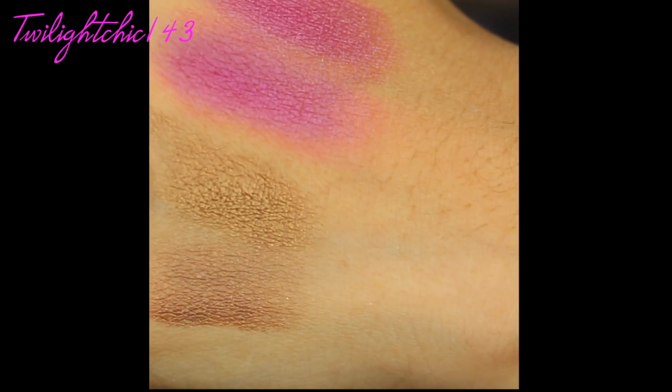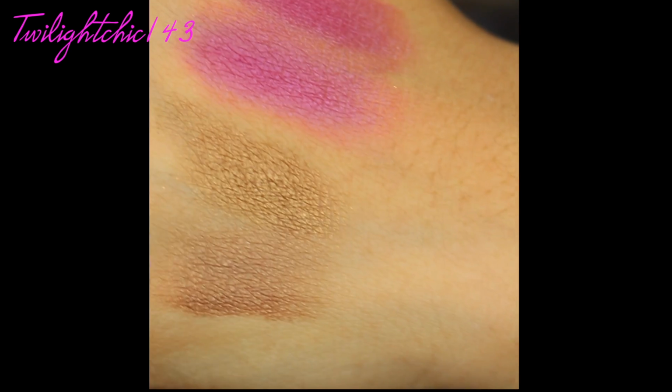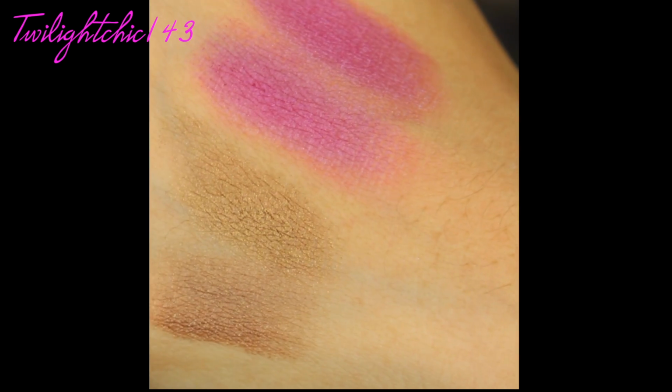So here's a swatch of Gangsta from the Pretty Rebel palette and a swatch of Courtiseur from the A La Mode Eyes palette. I initially thought that these two look the same, but they are completely different. They're definitely different toned shadows. I just wanted to share with you guys some of those shadows which I initially thought were very similar to each other.